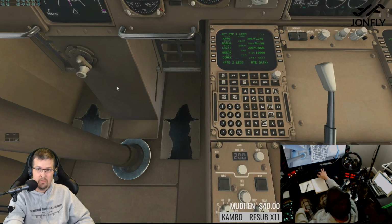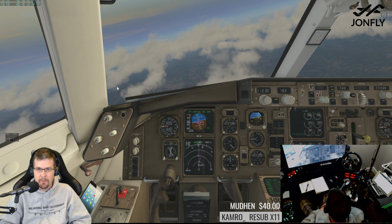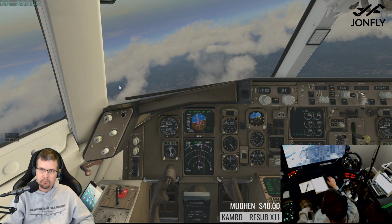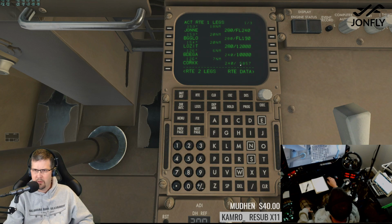Yeah, I might have to do vertical speed. 280 at 16,000 B. Okay, guided 314, descend via the Teller Two arrival Denver, altimeter 3001. That's going to be hard to do in 7 miles.